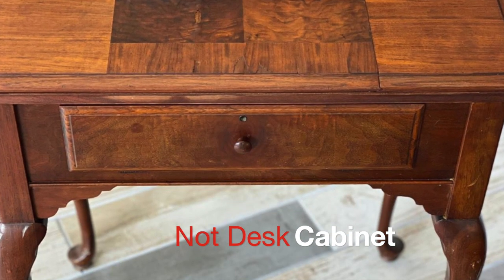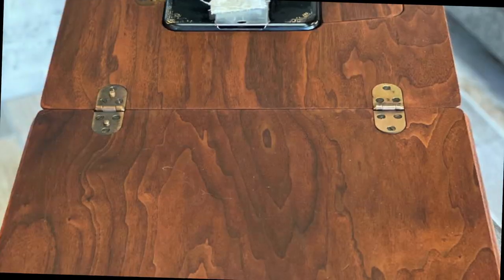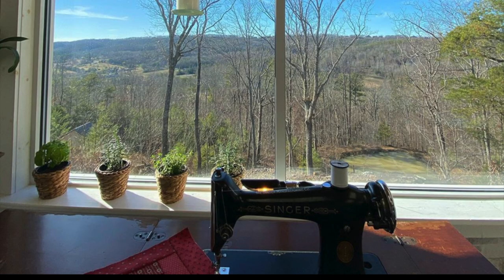Here is my Singer old-fashioned desk I got a few weeks ago for $45. Here are the before pictures. As you can see, it was in desperate need of scraping and cleaning. And then the after pictures. And then we tore it all apart, oiled it, and got it running in tip-top shape. In this picture, the sewing machine is in the place where the loom is right now. So I do swap them out, and I still have that great view.